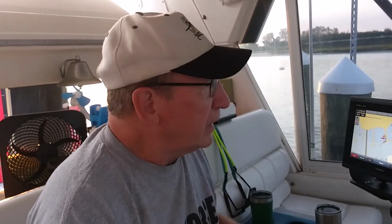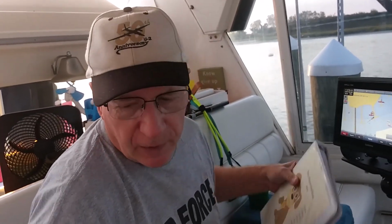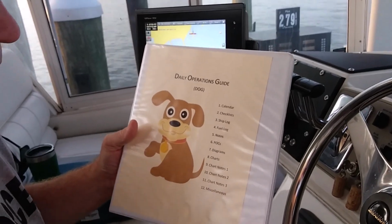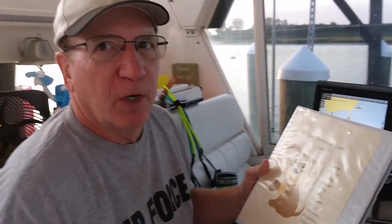A couple other things I'd like to talk about this morning is your documentation of your trip. And I have this book. People ask me about it. It's the dog. I call it the dog, and it looks that way, in case I say to Rev, hey, can you hand me the dog? There's no mistaking this as the dog.